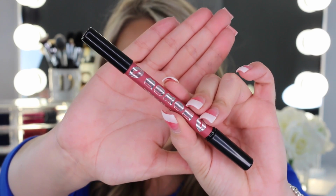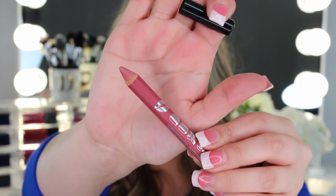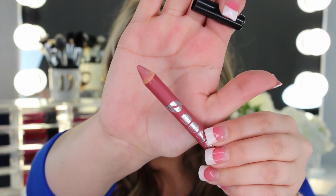So it is a very thick pencil, as you can see, and it just says Buxom. One thing I think is very different is it comes with a lip smudging brush on one end, and then the other end is the pencil. So here's what the pencil looks like, and it's a very thick pencil. I really like this because it was very easy to color in my entire lips.